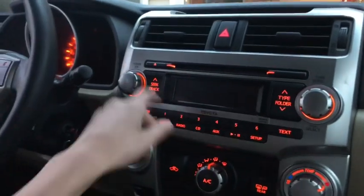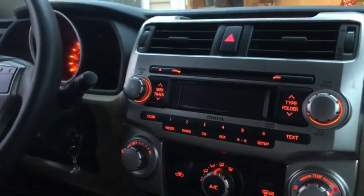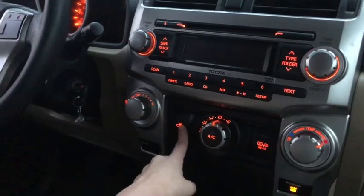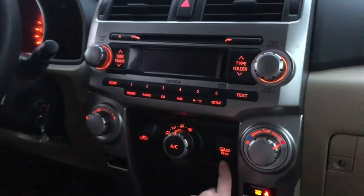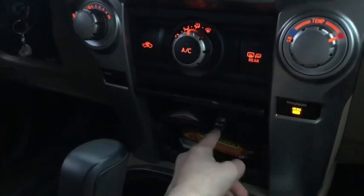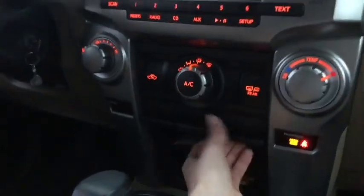Tune, volume, seek, track, and all of your different saved ones here. You do have your CD player here, hazard lights, and four total air vents in the front of this vehicle. Recirculation, rear defrost, and the mirror defrost. Storage down here, as well as in here, you do also get a USB charger and a 12-volt power outlet.